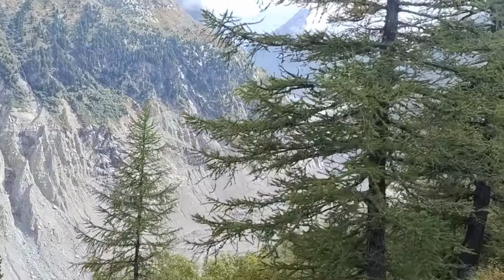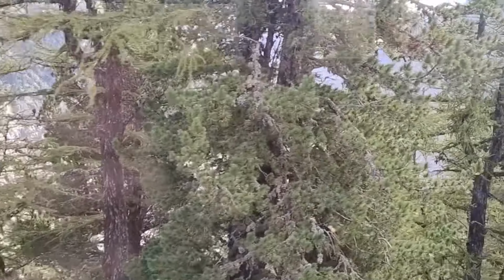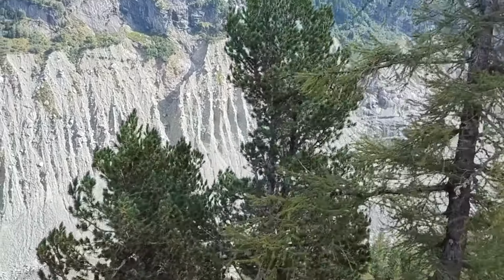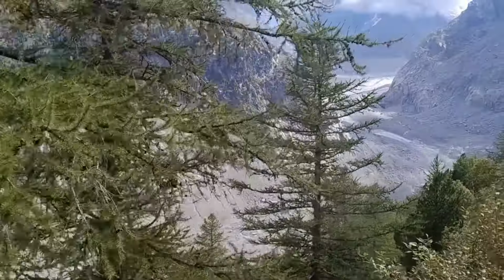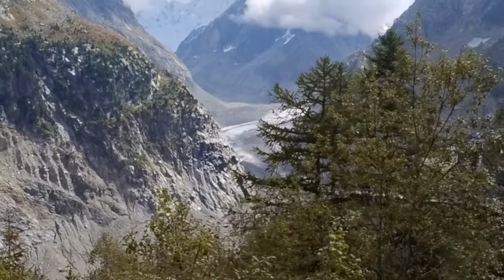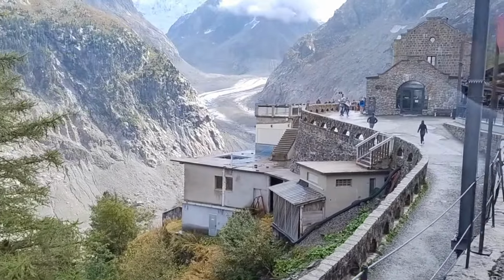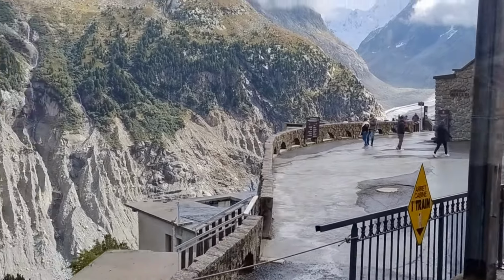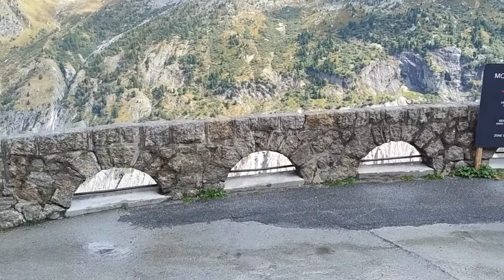And finally, coming into sight is the incredible Mer de Glace. It is the longest and largest glacier in France, and the second in the Alps. This is one of the most impressive station arrivals I've ever seen. And off the train at 1,900 metres above sea level, the air was certainly thinner and fresher up here.